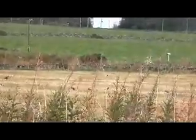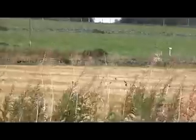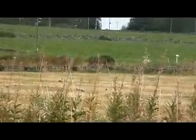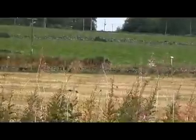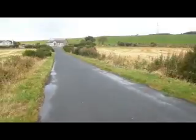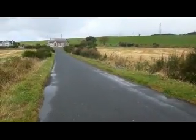The birds are out today. They're like fields of gold. Plenty of food from there. Cars go too fast on country roads. This is Westhill Road.